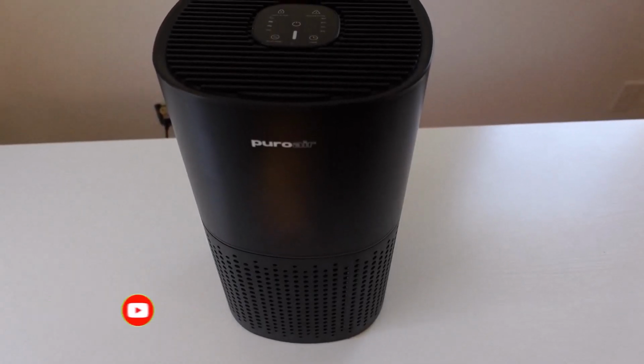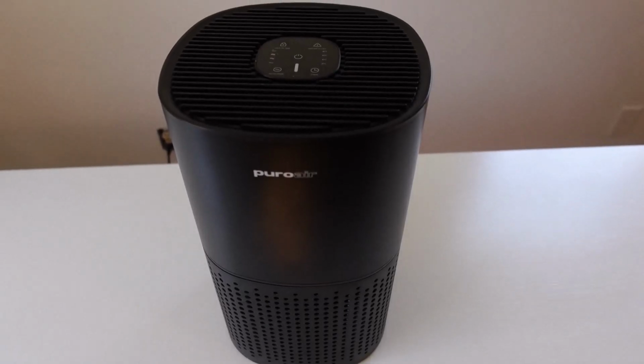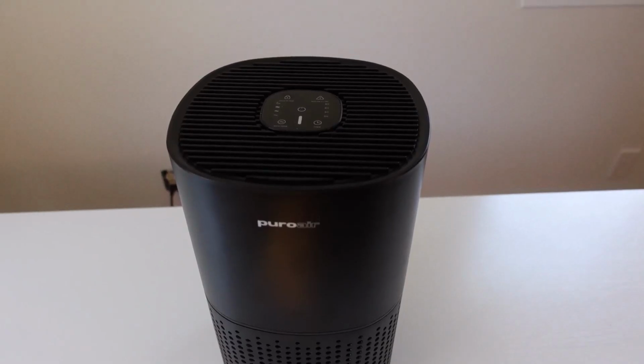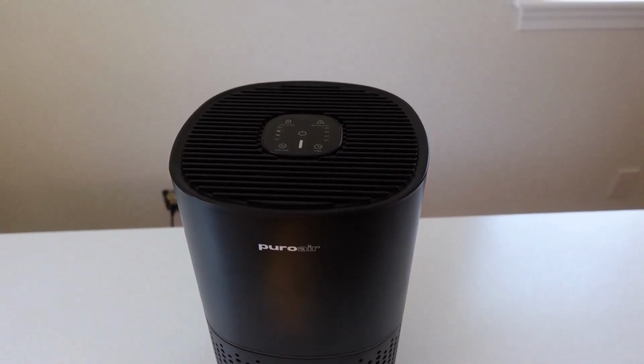This personal review reflects my experience with the HEPA 14 Air Purifier, and I hope it helps you make an informed decision about improving your home's air quality.